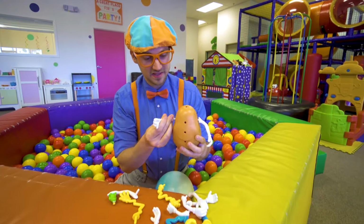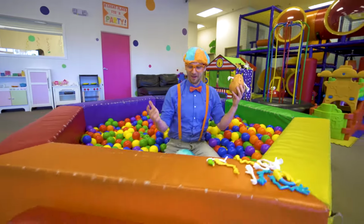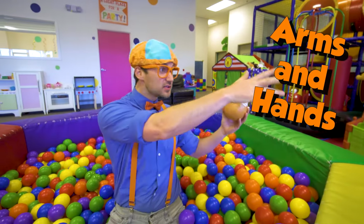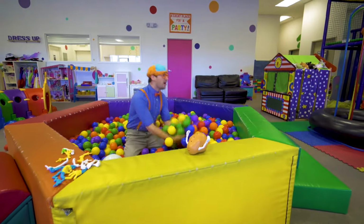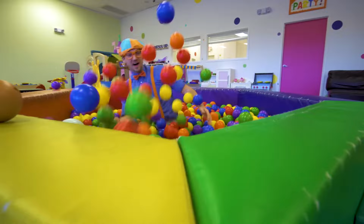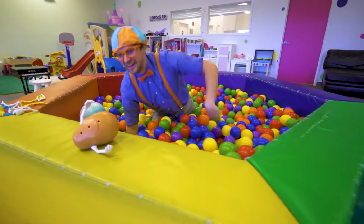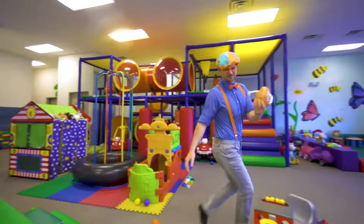I love my arms and hands because they help me pick things up, like this blue ball, and throw it at you. Whoa! Or this red one. Or this yellow one. I did that using my hands and my arms to throw the ball. All right, watch what else I can do with my arms and hands. Whee! Look at all these colorful balls! Wow! I love my arms and hands. All right, let's see what other body parts we can find.